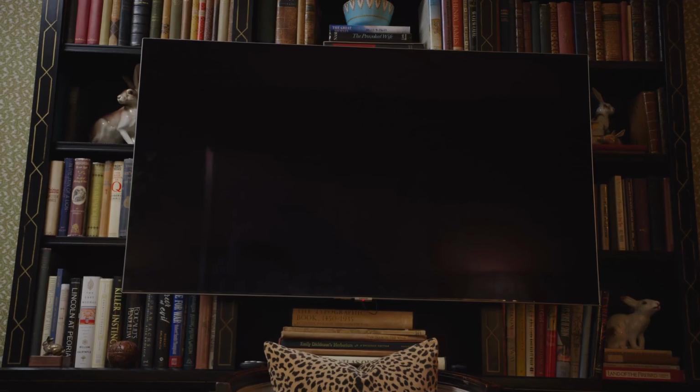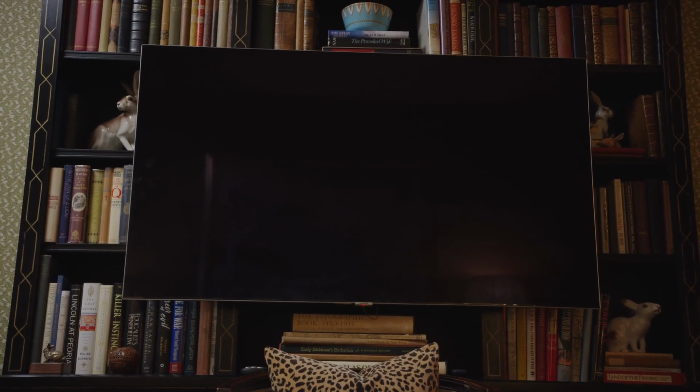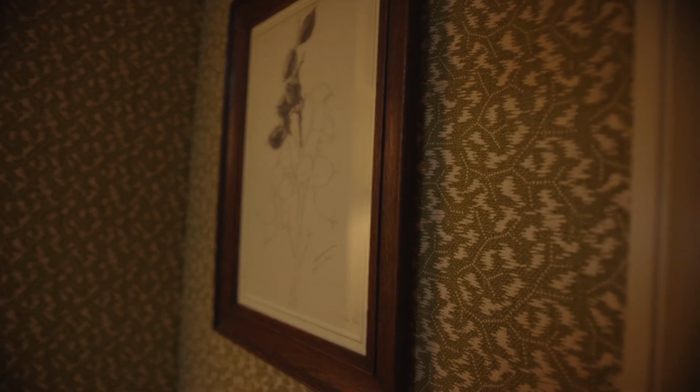So welcome to the library. This is probably a room we really do use maybe the most. I think when the two of us are here, it's a small, intimate room. It's the library. It's got the big television that I just attached to a bookcase. The walls are upholstered in a Claremont fabric, so it makes acoustically this room very quiet.